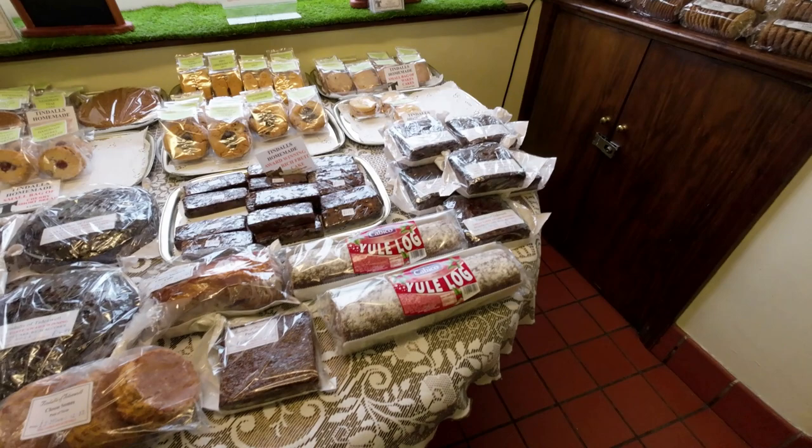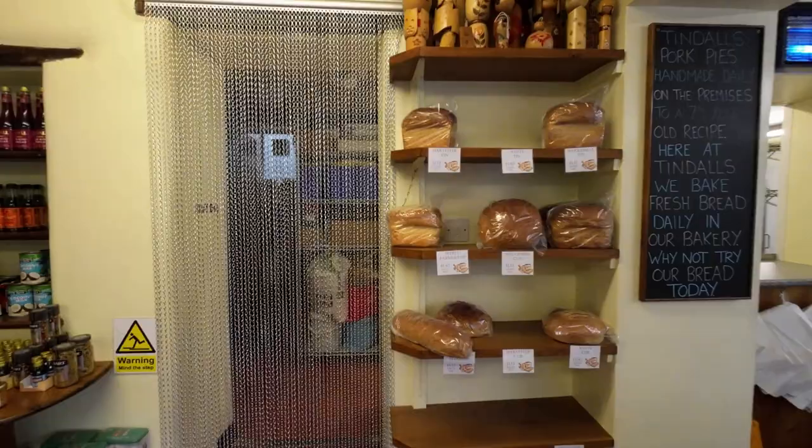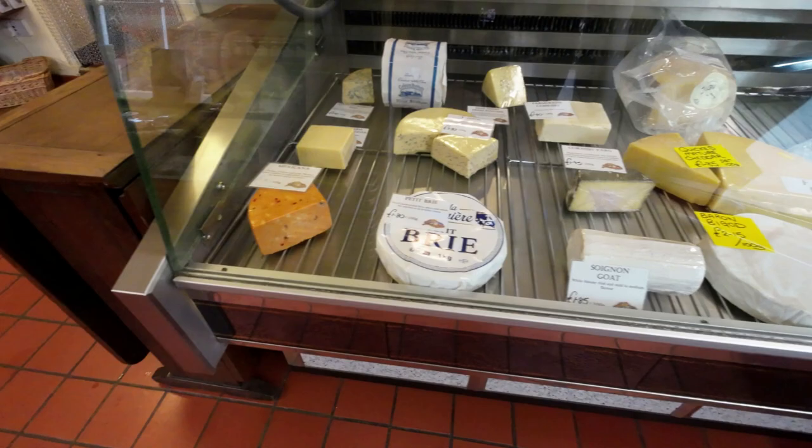All sorts of homemade jams. Beautiful. And the bread looks fantastic. As a baker myself, I've had many, many years' experience of making these. As you can see in the back there, the little Chandler ovens. I can only imagine next door is either a convection oven or a prover. A nice selection of cheeses.